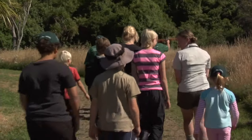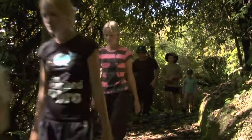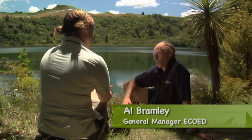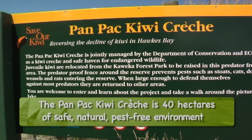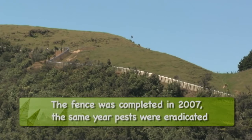What's EcoEd all about? With school kids nowadays, I suppose they get less and less exposure to the outdoors. So EcoEd was all about trying to make sure school kids still got out in the outdoors. So what happened was we set up, and not long after we established, we realised that the Kiwi population in Hawke's Bay needed help. And so we swung into action. And with work in the Kaweka ranges, we've started working on recovering our local Kiwi population.